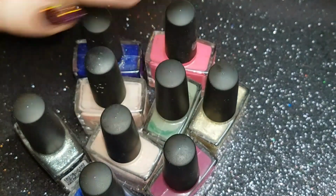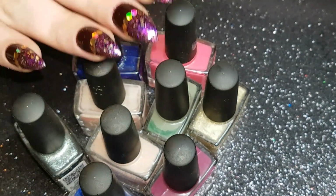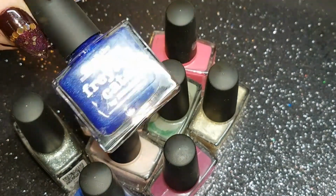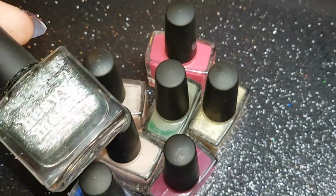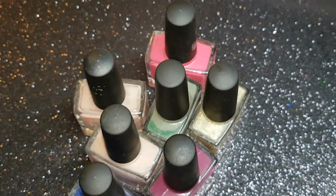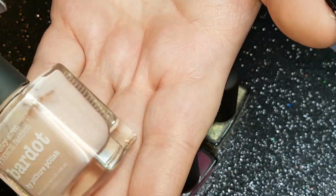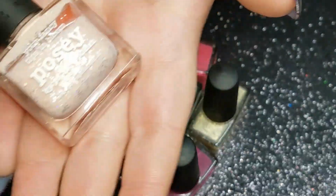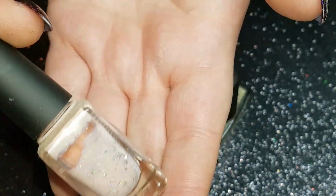Next we move on to my favourite picture polishes, and this is probably a brand that I have the most polishes of, and it's one I absolutely love. First we have Freya's Cats. Again, you know blue is my favourite colour, and blue with glitter is just perfect to me. Next is Heavy Metal. This is another glitter polish. And now we move on to a couple of their nudish sort of polish, and we have Bardot. And this has just the nicest little sort of shimmer to it, much the same as Posy here, but this one has more holographic glitter in it.